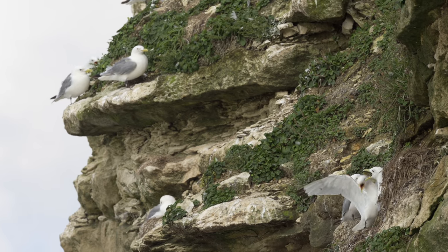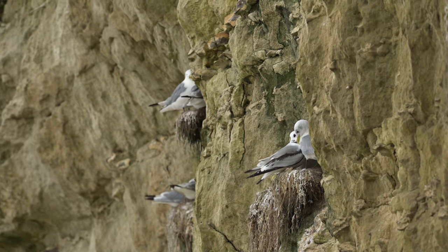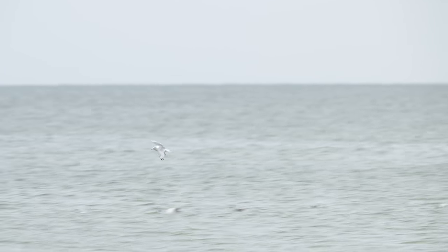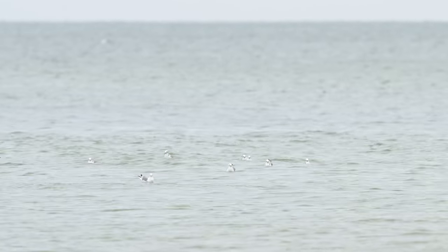It is late August, and the chicks are now almost fully grown. They are now testing their strength and stamina and getting ready to leave the nest for good. They gather in the ocean close to the bird cliff, and within a few weeks they will all be gone.